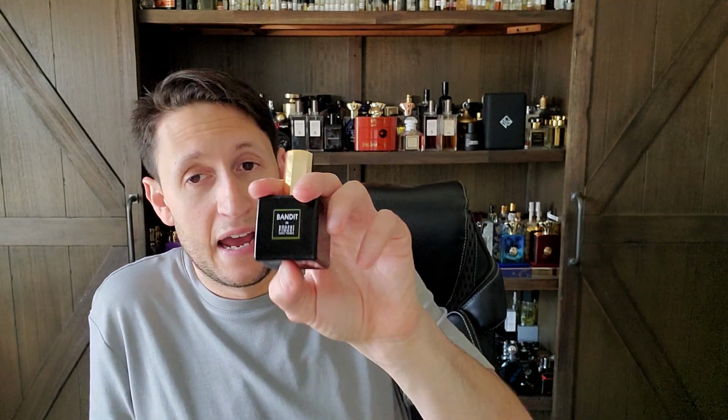This is no hold. This is the kind of fragrance I love. This is the kind of fragrance that really sparked my love for vintage fragrances. And I ended up finding a backup bottle of this. Thank God. I will never want to be without Bandit. But Bandit is the fragrance that actually popped into my head first.